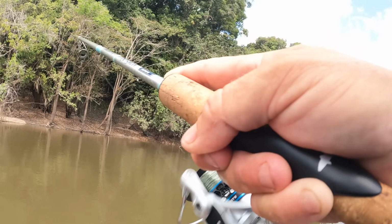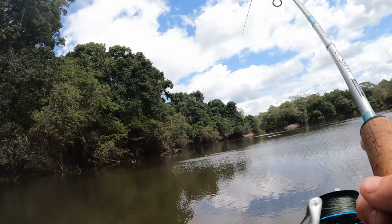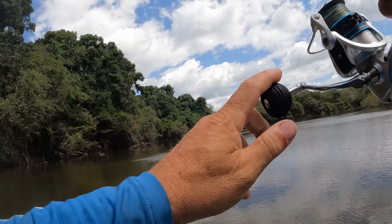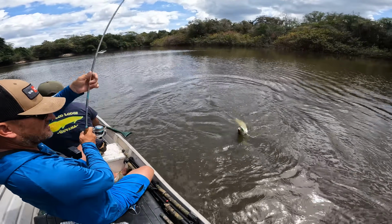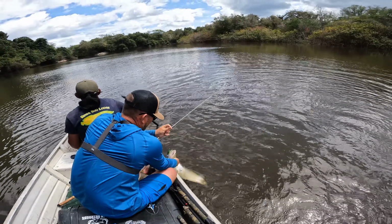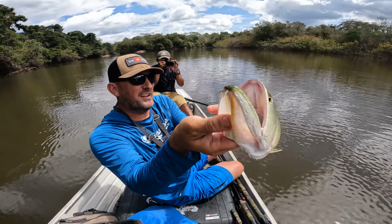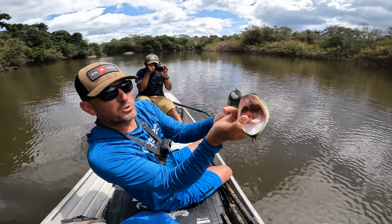There's another arowana. Nice one. Oh my gosh. Look at that, y'all. Arowana. They catch a lure using these little whiskers up front. They come up, they whack it with their tail, and they eat it with that big old giant mouth.